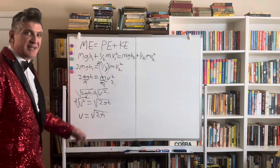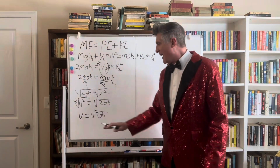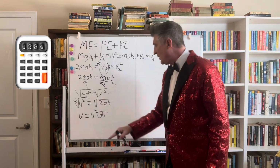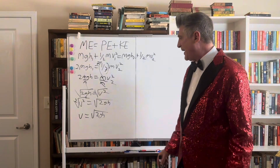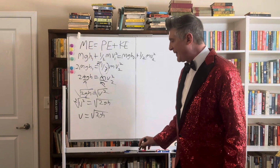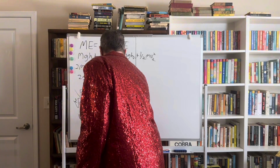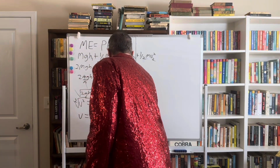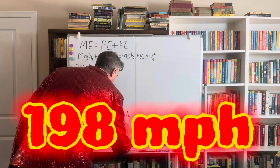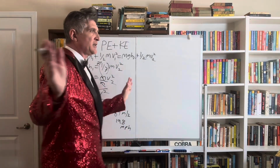Can we solve for this? Yeah, we've done this numerous times. We've seen so many algebraic equations. This should be easy. So get out your handy-dandy calculator and take 2 times gravity, which is going to be 9.8, times the height. In our case, that's going to be 400. Take the square root of that, and that's going to give you what? Yep, about 89 meters per second, right? 89 meters per second, or what? 198 miles per hour. That should be fast enough for anybody.